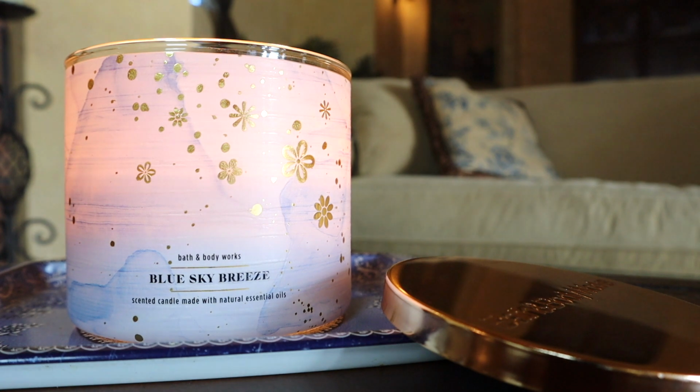But then it gave it this extra depth of that mahogany note from Mahogany Vanilla that gave it slightly a masculine feel. So it was clean but masculine, but then it also still has a sweet vanilla component to round out the harshness of both mahogany and this Blue Sky Breeze with that creamy vanilla.